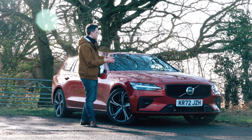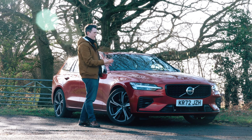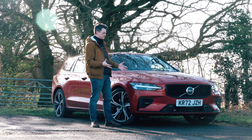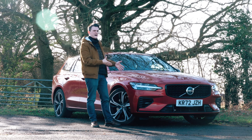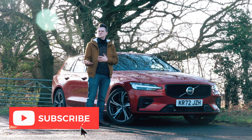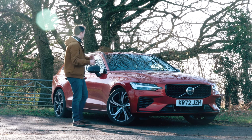And I love what Volvo's doing with its current look. I mean, it's somehow managed to come up with a design language that says, hey, look at me, without saying, hey, look at me. So, should you buy this Volvo? And should you buy this Volvo over something like a BMW or an Audi? Let's take a look, shall we?